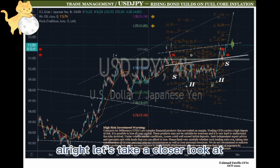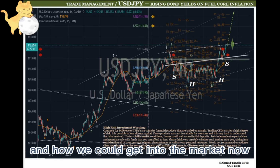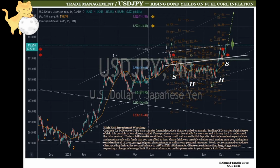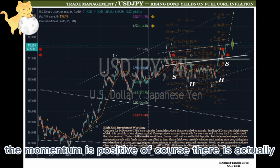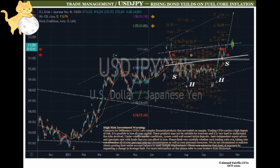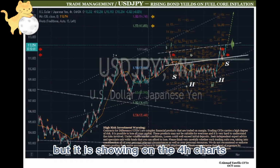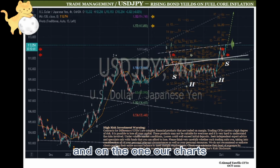Let's take a closer look at the trade management itself and how we could get into the market now. This is the current 4-hour chart. The momentum is positive, of course. There is actually a confirmation of a degree 1-2 signal here. We're quite sure of that. We're not showing it on our analysis, but it is showing on the 4-hour charts and on the 1-hour charts.